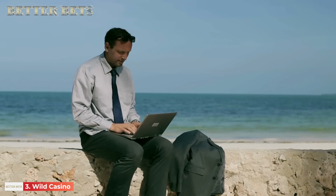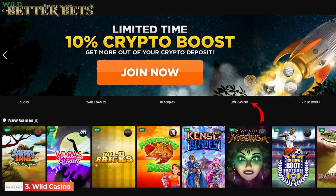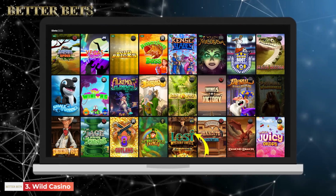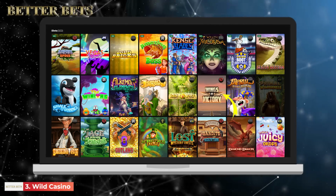So, get the groove started, sign up and hit the slots, video poker, table games, and live dealer games. Among the juiciest slots here are Leprechaun Frenzy, Lost Mystery Chest, Golden Gorilla, Triple Juicy Drops, and Wings of Victory.